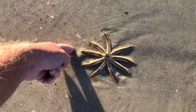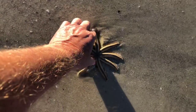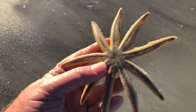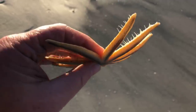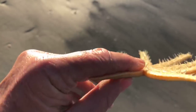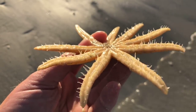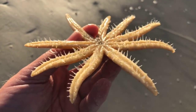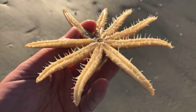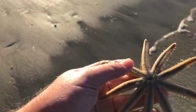Now he stopped crawling along. Oh well, I'm gonna put him back in the water too. Give you a close-up look at it. This one you can really see his little feet moving under his arms there. Look at him. Very cool, nine-armed sea star.